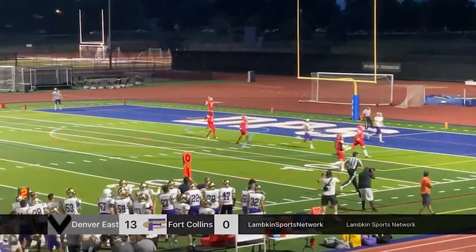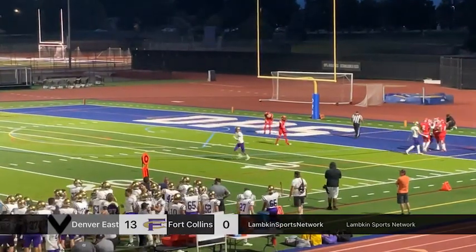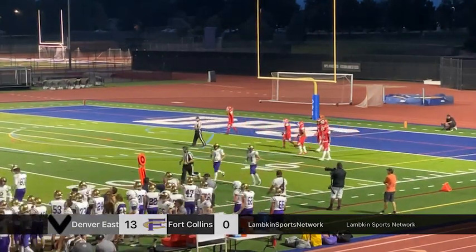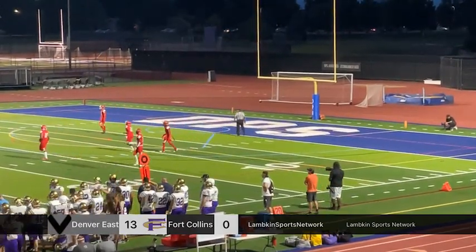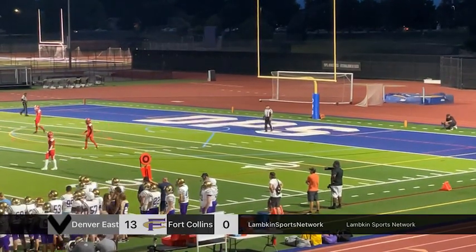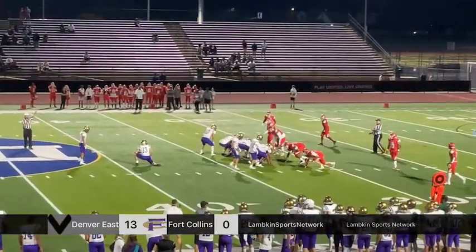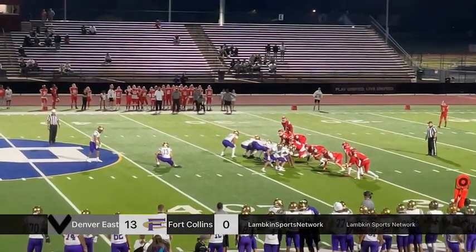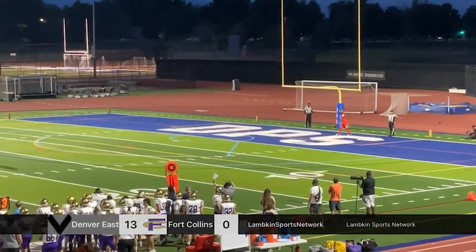Throws it deep. Caught. Drop. One second left in the half. Who's decked? Nice throw. Almost got there. One second left, they're going to try the field goal. This is going to be about a 49-yard field goal. Snap is down, kick is up, and just short.